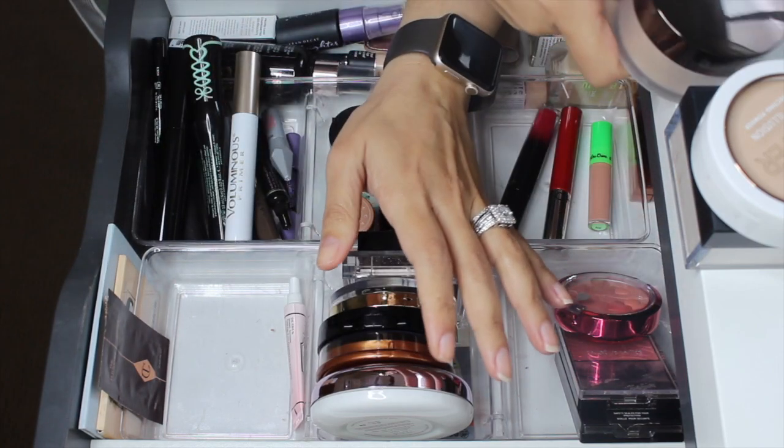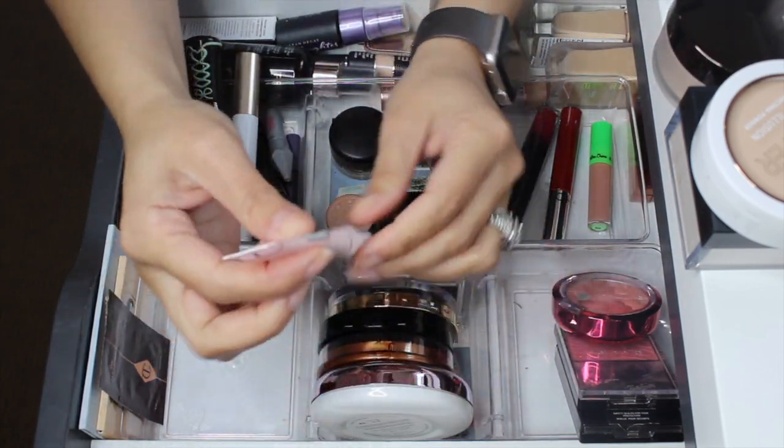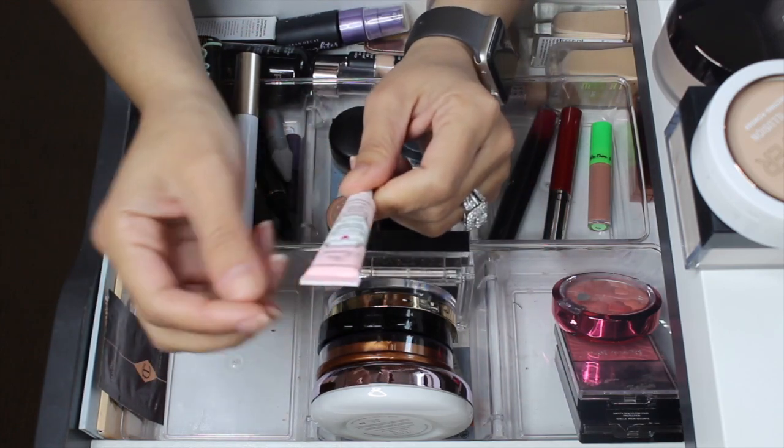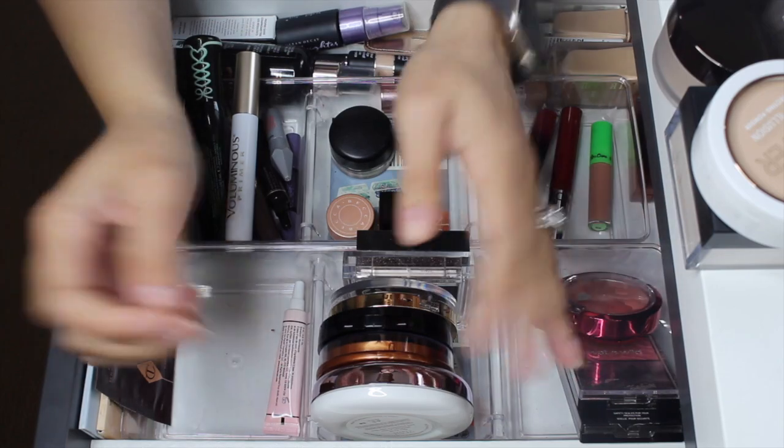I'm gonna pull out this Laura Mercier Translucent Glow Powder. I did use it as a finishing powder. Believe it or not, I didn't finish this guy. I actually totally forgot that it was in here. It was kind of like stuck under other products, so I didn't use it.